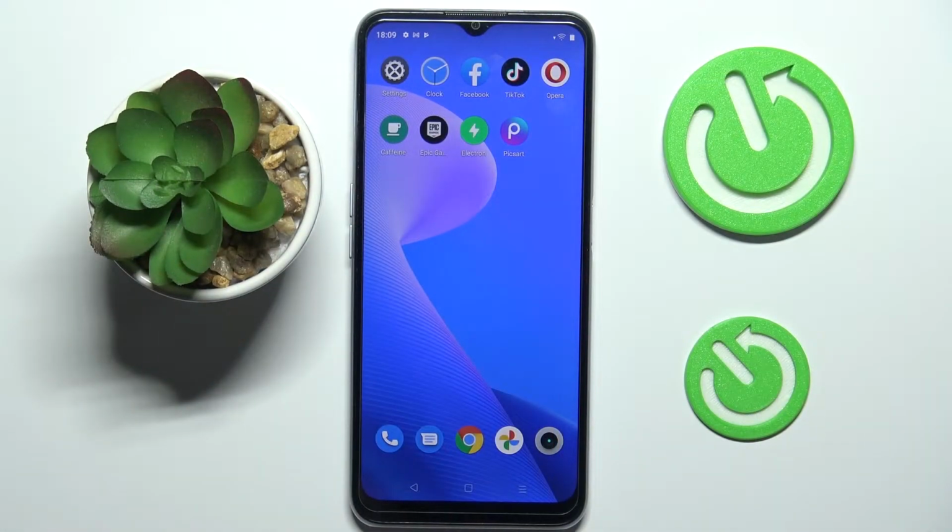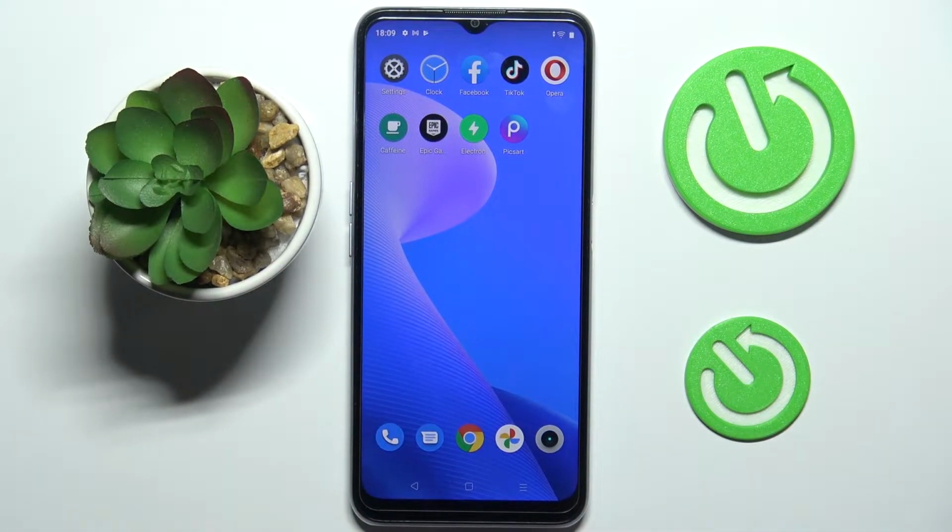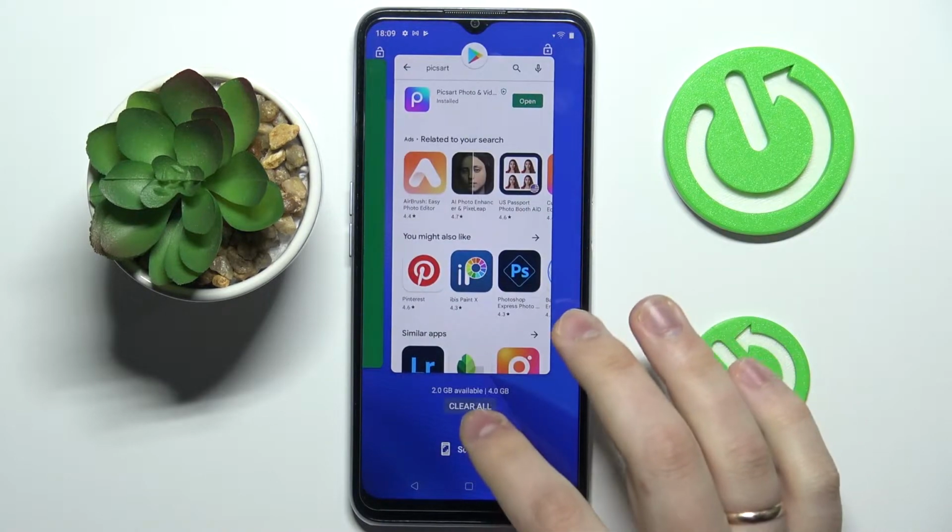Hi everybody, today in front of me I have this Realme C31 smartphone, and in this video I would like to show the top 3 apps that you can possibly get for it. Prior to starting, I just wanted to note that all the apps shown in this video are completely free to use, so you can go ahead and download them for free from the Play Store on your device. So let's go ahead and start.